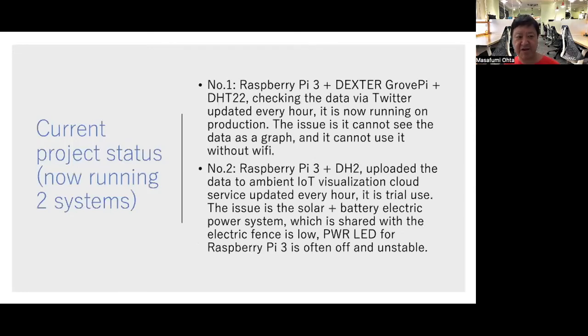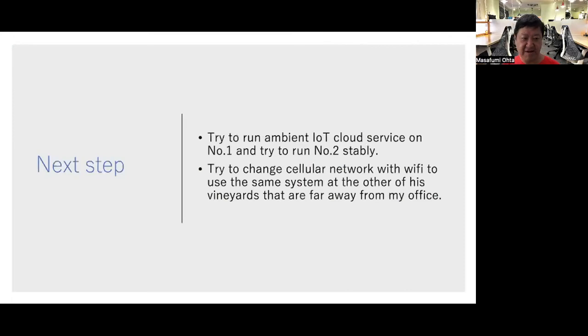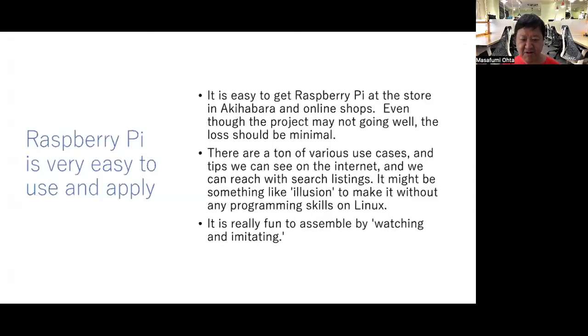So now he is building the IoT system and it is under improvement. This is a picture of his system. The next step is to make the IoT system stable. And as I said, the total cost is very cheap.